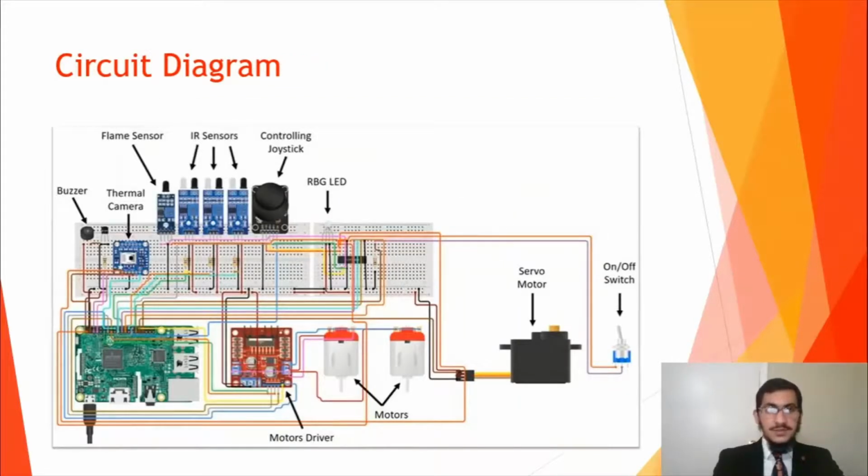Here's another circuit diagram that shows how the components are hooked up and connected to the microcontroller for this project. So we have a couple of IR sensors, as Gwen mentioned, and a flame sensor, thermal camera, the buzzer, and we are also using a joystick to manually move and control the robot in case the person doesn't want to lift it or it's heavy for them or something like that.